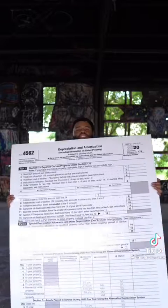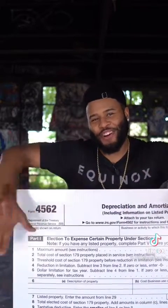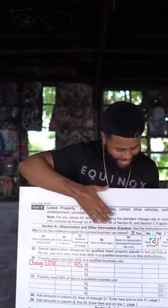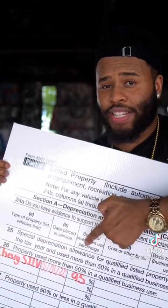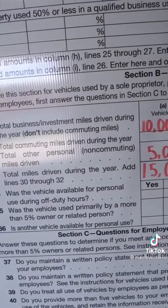The mileage method still requires you to file Form 4562, but instead of filling out the whole thing, you only have to fill out a small portion on the back. Line 24 will ask you if you have evidence and is it written. Next, you will have to fill out the type of car, the date you started using it, and your business use percentage. Lastly, in section B, you fill out the total miles you drove and the total business miles you drove. And that's how you write off a vehicle.